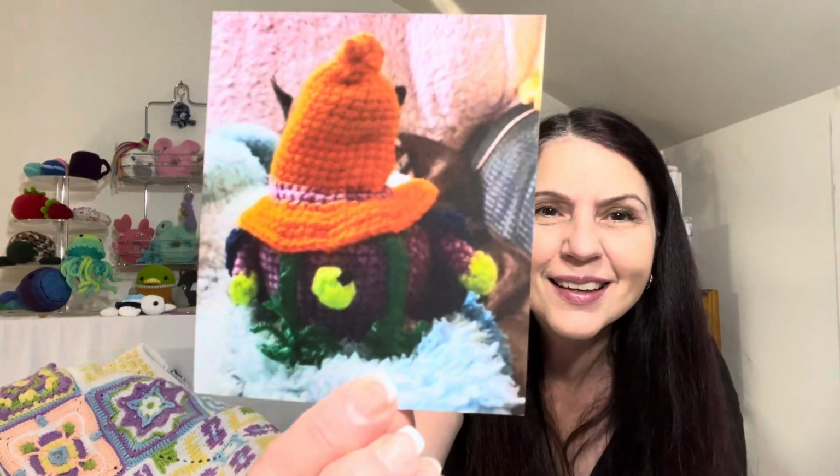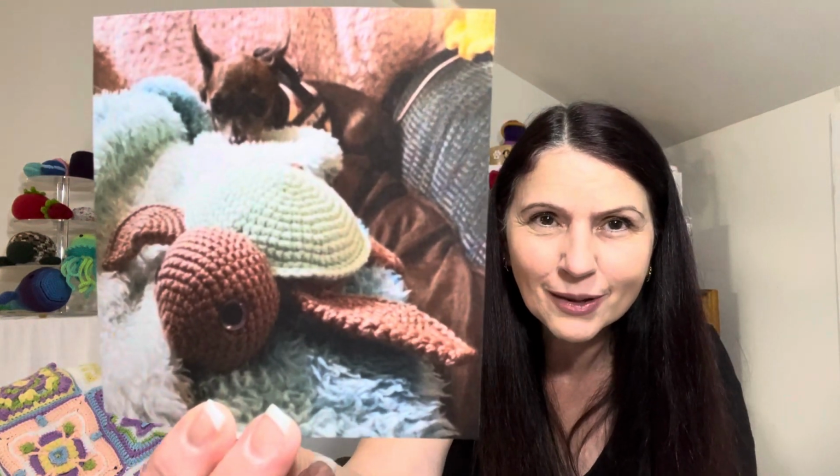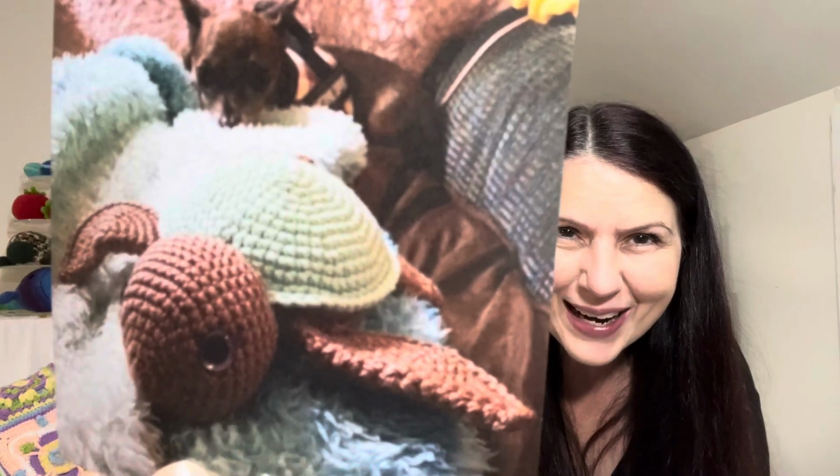And then there's this little gnome here. I love his orange hat and his purple body. Very, very nice. And wait till you see this. You need to focus on who's in the back as well. So this little turtle here, he's absolutely gorgeous. But look at that little guy in the back.